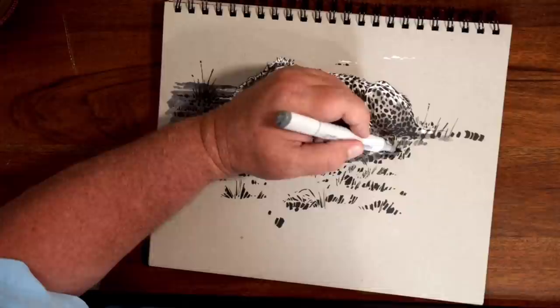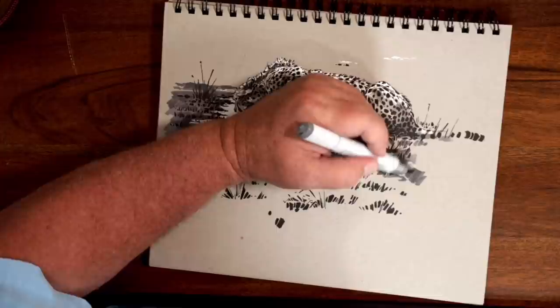So here I'm breaking up the values. For the grass.